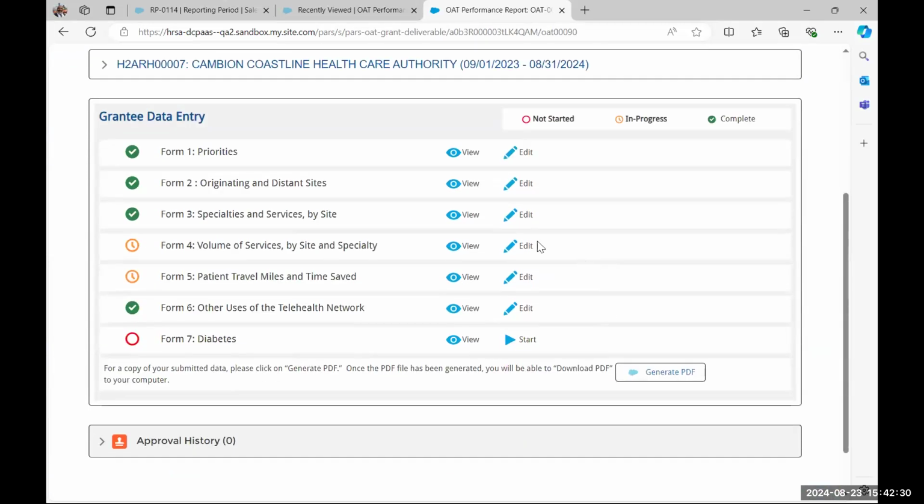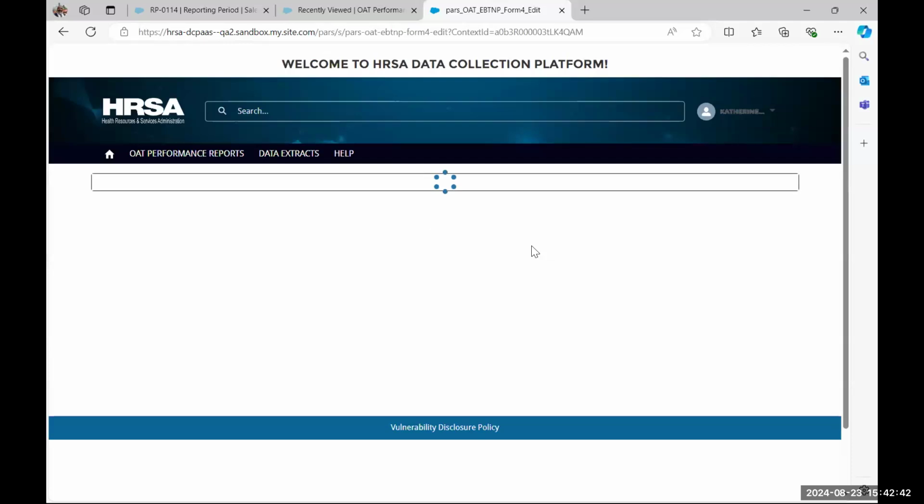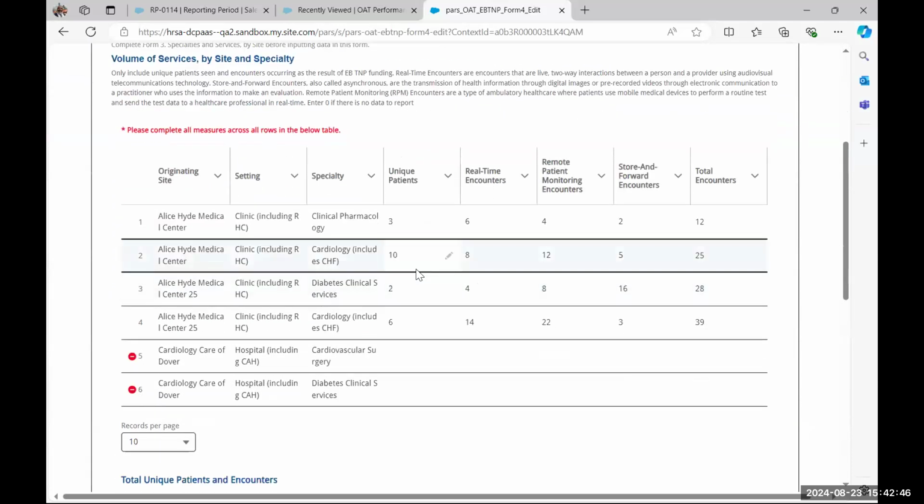So now we're coming to form 4. And remember, I mentioned before, we added diabetes. So there is form 7 for diabetes. So now we're going to form 4. We're going to click the edit button. And in form 4, once again, we're getting this message for the table to resolve some of the issues.